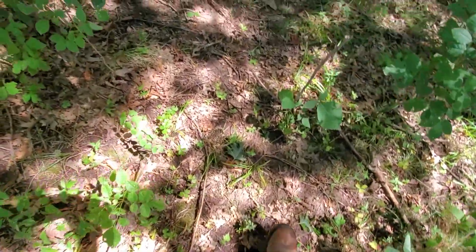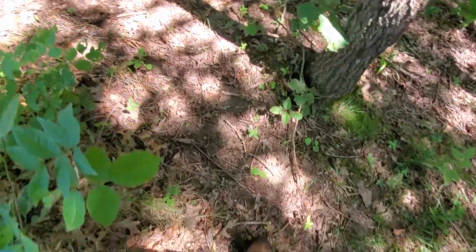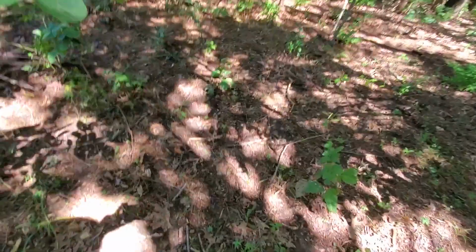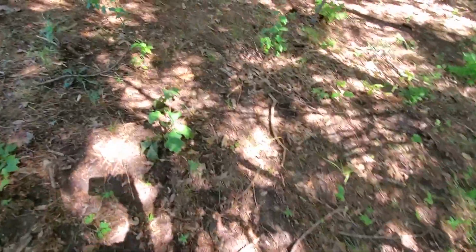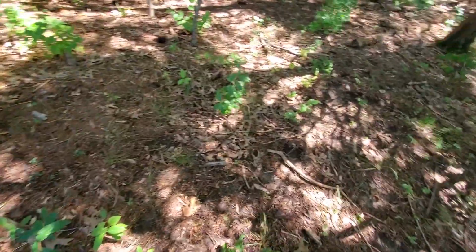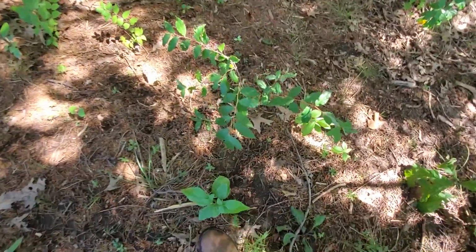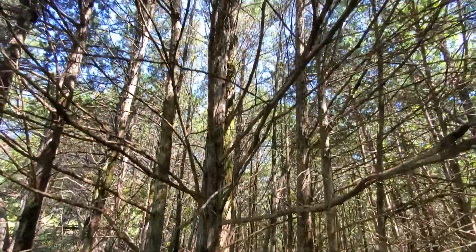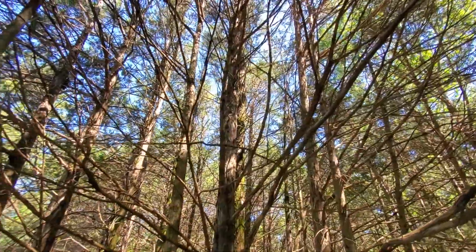And how much energy is being converted under this solid canopy of cedar trees? I mean, there's nothing here. It's bare soil. I mean, there's an occasional little autumn olive like that, but he can't even grow. That's because there's no sunlight in here, folks. Look at that. There's no sunlight getting through those cedars.